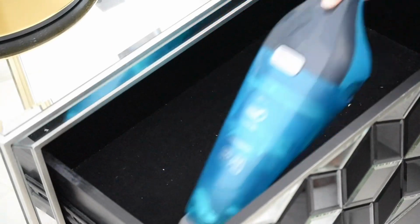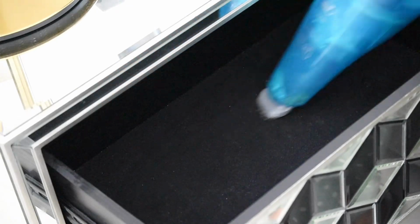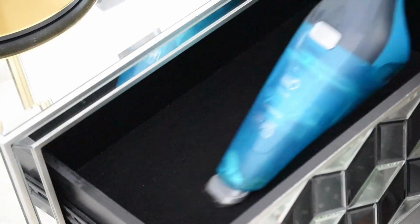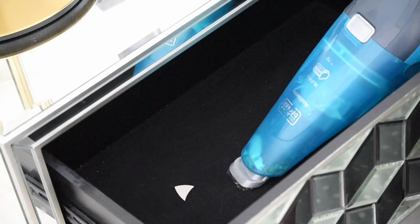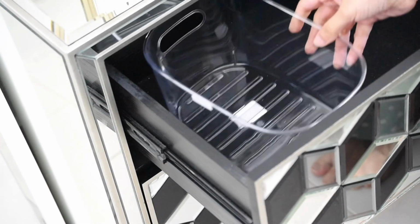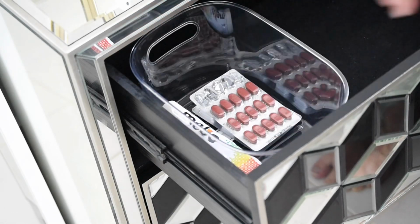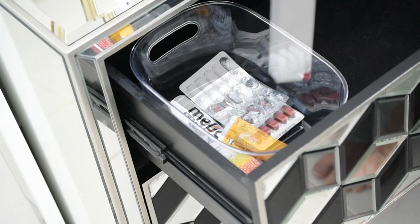I used my handheld vacuum cleaner to dust off the surface and then neatly arranged and organized the remaining useful items like my hand and foot cream. And I kept all the medicines in a small box. I also discarded all the expired medicines, which cleared up a lot of space.